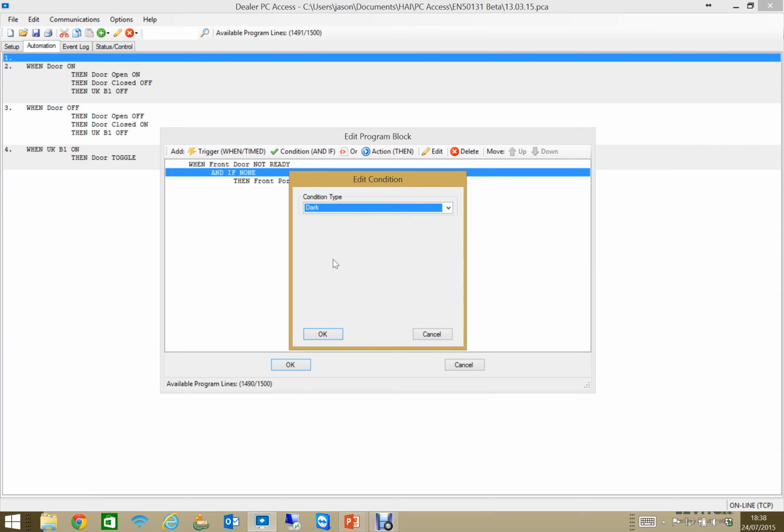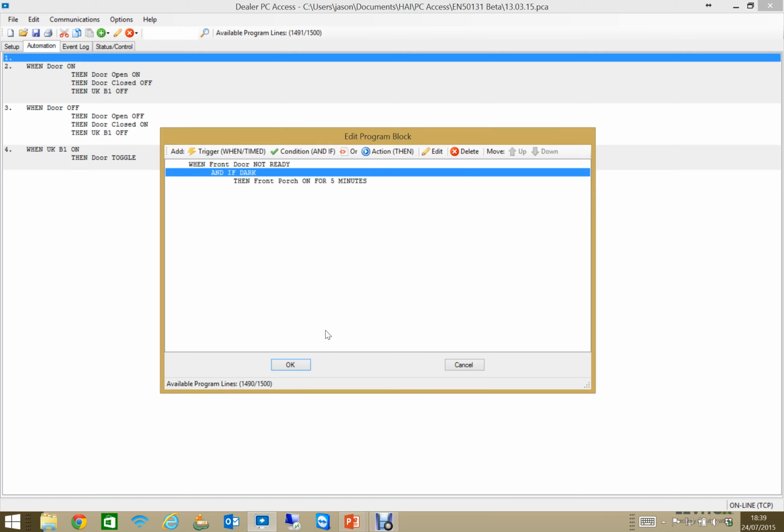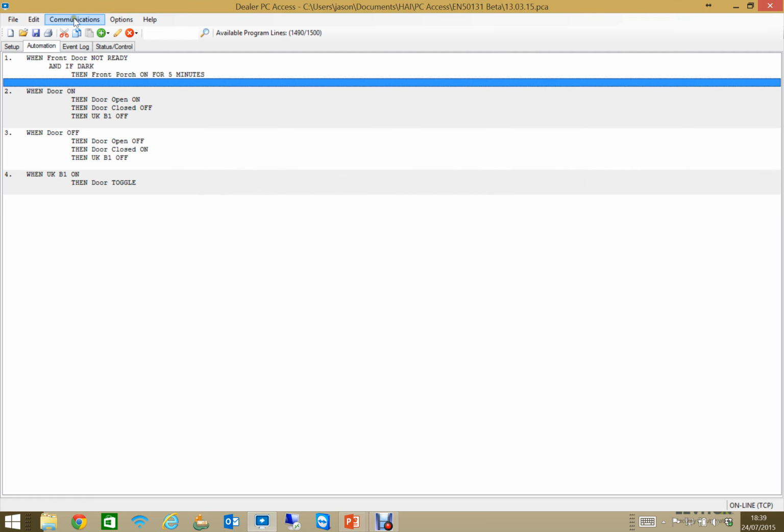We know when it's dark and when it's not dark because part of the setup is you put the longitude and latitude coordinates into the system, and then the system knows when sunrise and sunset is in that part of the world, which is a really nice feature because, certainly in the UK, in the summer it's light till 10 o'clock at night, but in the winter it gets dark at 4 o'clock. So that way, if you have lights coming on at sunset, they'll actually come on at the right time, which is nice. So for this purposes, I can just click dark. So now when the front door is open and it's dark, the front porch light will come on for 5 minutes. Hit OK, communications, right to controller, and that programming is now in place, and that will start happening immediately.